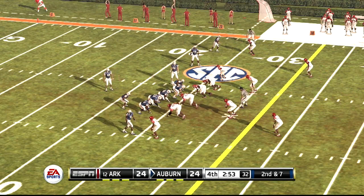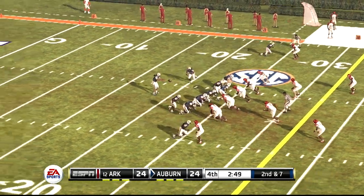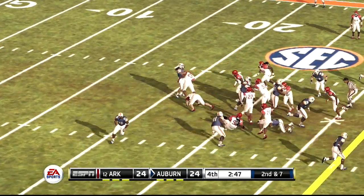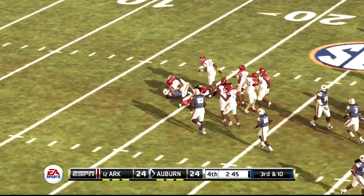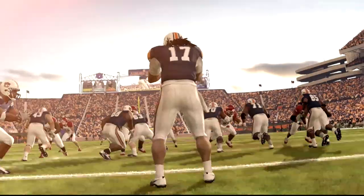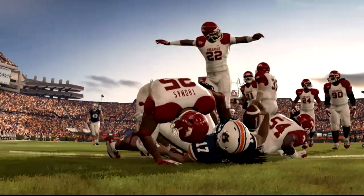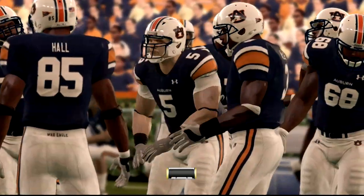Hicks calls an audible. Hicks, the ball carrier. He tackles him for a loss. That is exactly the type of play that good linebackers make on a regular basis. And if you can make enough of them in college, you're probably going to get a chance to play at the next level.